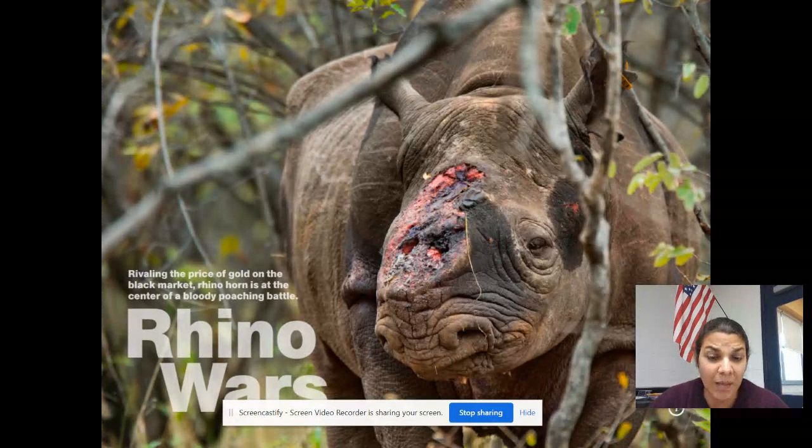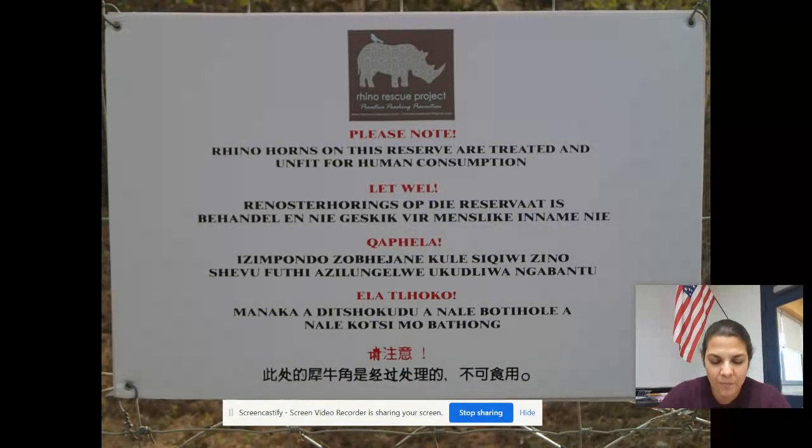And this rhino is a black rhino, and it was shot and had a shattered shoulder blade, and they had to end up euthanizing this animal. But the two others that it was with did survive, and they went to a rehab facility, but they'll never be in the wild again.